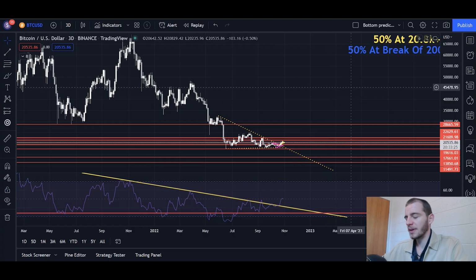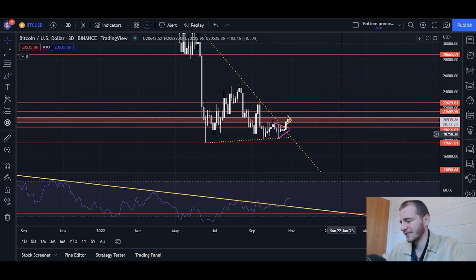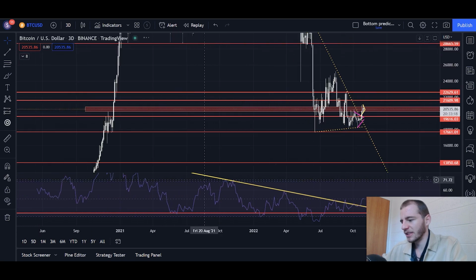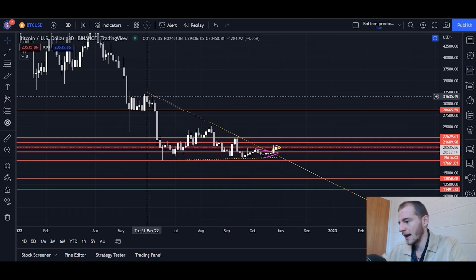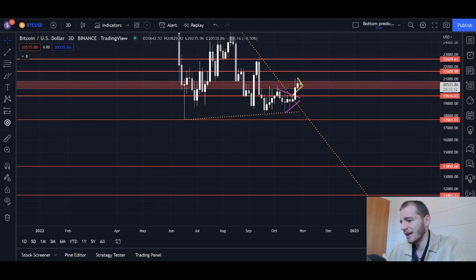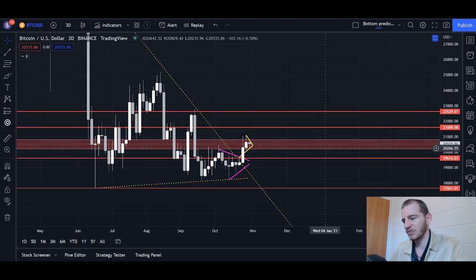The current structure for Bitcoin is as follows. We've moved up quite a lot in the past couple of weeks. In fact, probably just the past 10 days. We've broken the RSI downtrending line on the 3-day chart. We've broken out of a downtrending dotted line here, stemming from May on the price chart. We've had a bit of a move to the upside, but we're getting rejected quite heavily at the local resistance zone, which is stemming from around 20.4K, 20.2K to around 20.8K, with the main part of that zone being 20.8K.